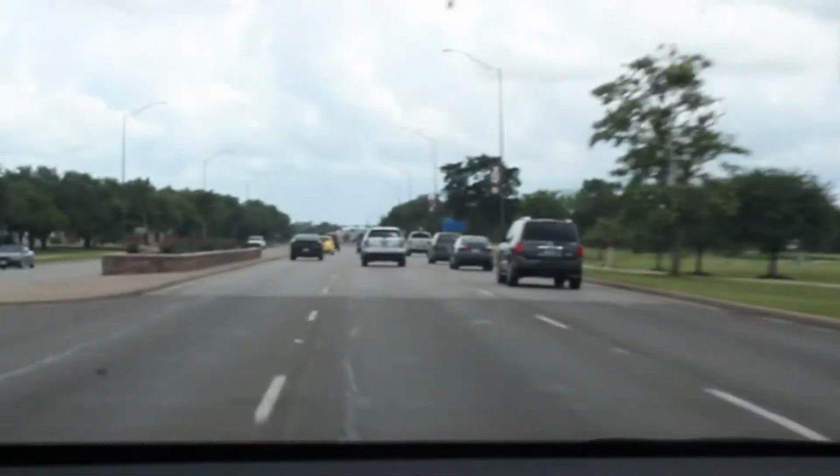Well, it is 95 degrees in Texas right now, and it is hot as heck. It is so hot. I wanted coffee, but I settled for green tea instead because it is that hot. Not happy about it.